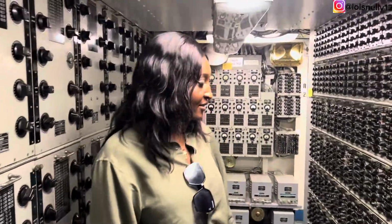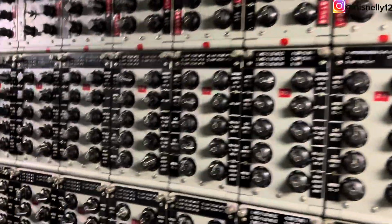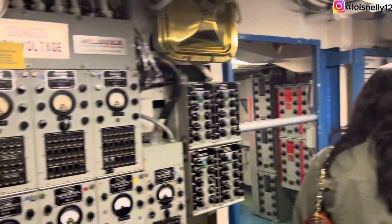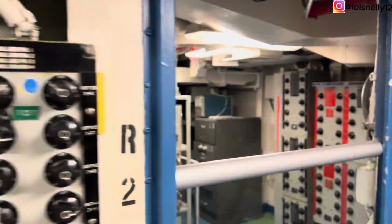So this is the radio control room. We're in the radio control room. It's a lot of buttons that you want to click, but you know, don't click them.